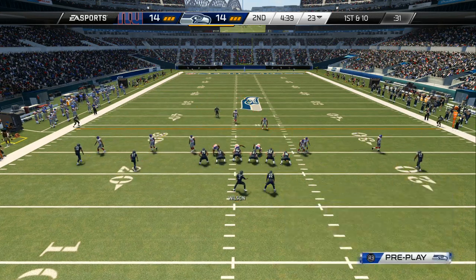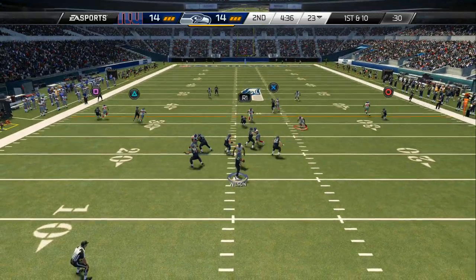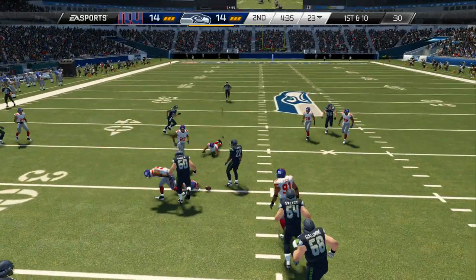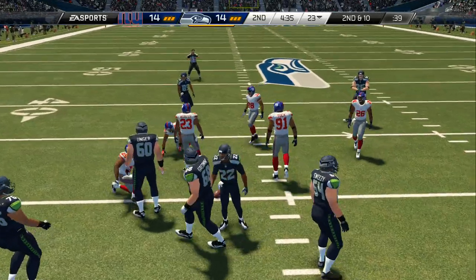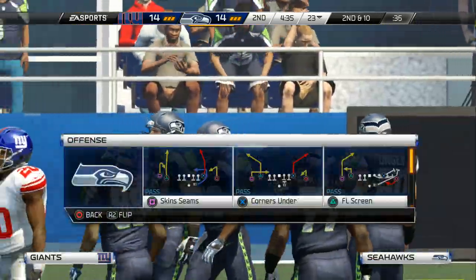Plenty of defensive backs out on the field for this one. Now first and 10. That ball was in his hands. Well, he dropped the football. There's no doubt why he dropped it. You have to look it in.